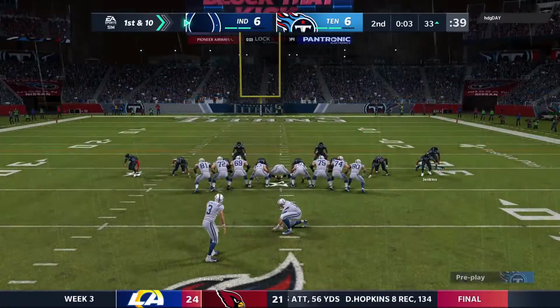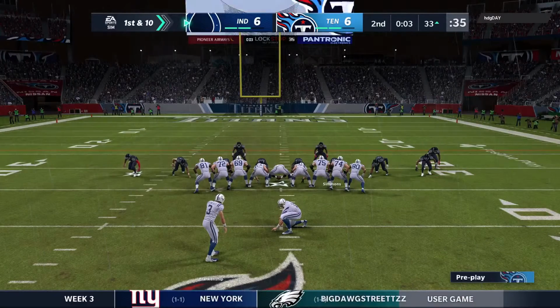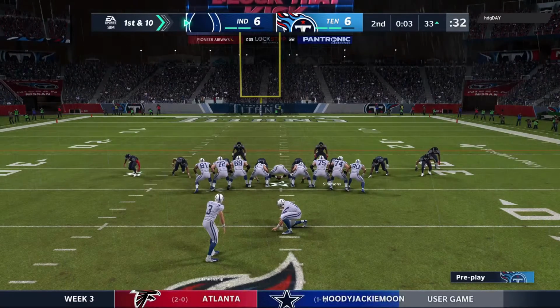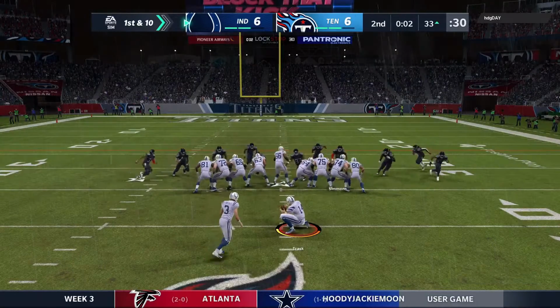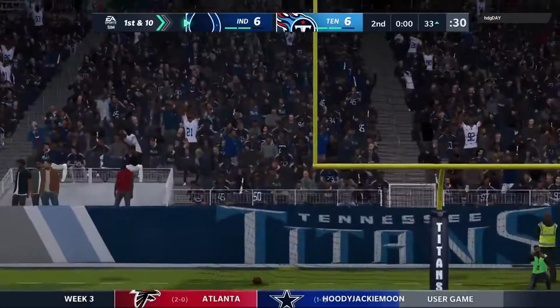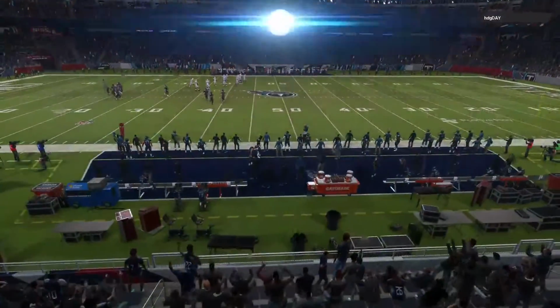So 3 seconds here remain in the half. On is the field goal unit to see about getting 3 points. From the right hash, even 50 yards. One went right, his goes left. This one is no good. And this game will remain tied here in quarter number 2.